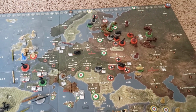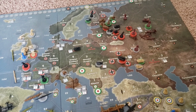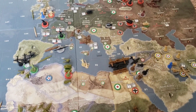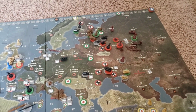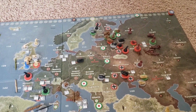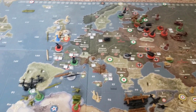And they moved their tank from France to Germany. And that's about all for the Germans. The Russians bought 9 infantry and a mechanized, moved closer to Belarus and Leningrad. The Germans also took out Finland from the Russians, finally. That's all for the Germans.